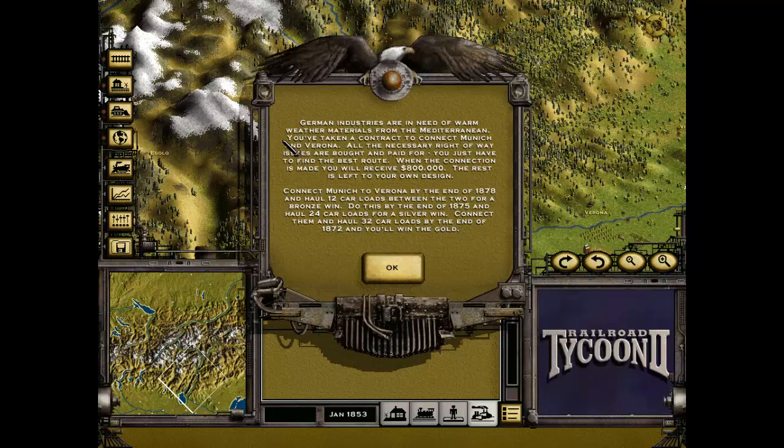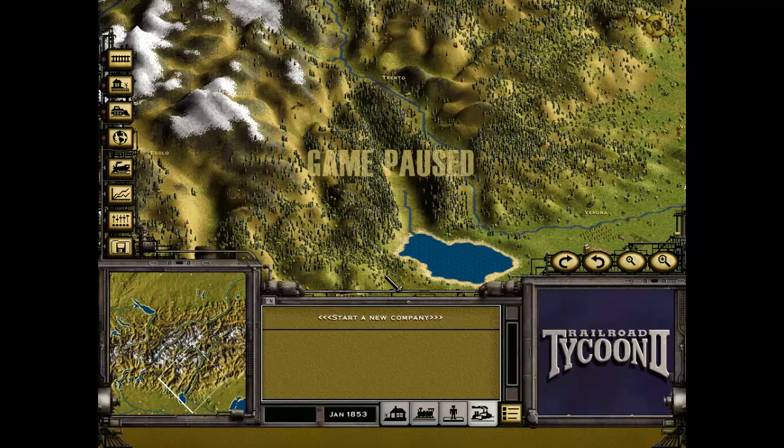So what I've got to do is connect up Munich and Verona by the end of 1878 and haul 12 carloads between the two for a bronze win. For silver, I'm going to have to haul 24, and we're cutting it down to 1875. And for gold, we're going to have to do it by 1872 and haul 32. So we're looking at approximately 20 years, so 19 years on the beaten track.